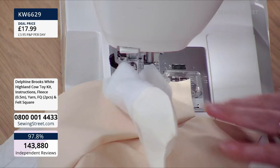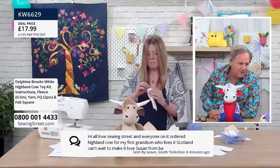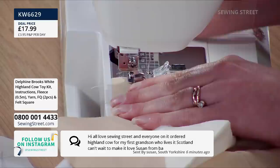Suzanne says, hi all, love Sewing Street and everyone on it. Ordered Highland cow for my first grandson who lives in Scotland. Can't wait to make it. Love from Susan from Barnsley. Barnsley, I'm guessing. No, South Yorkshire this is. So it'd be Barnsley. Don't you have friends in Barnsley, Hannah?